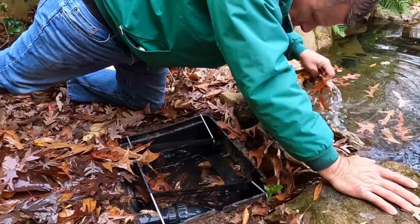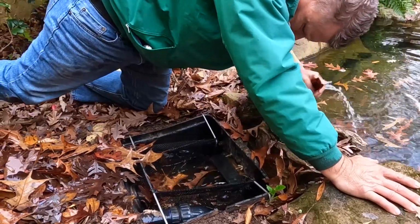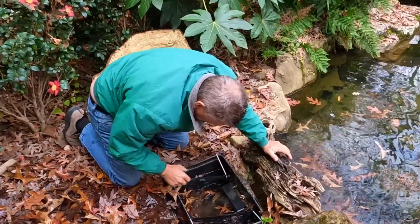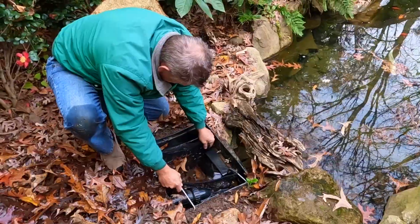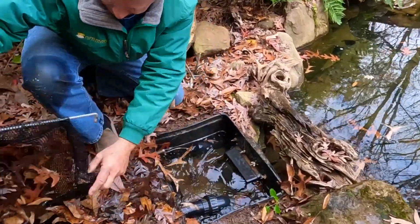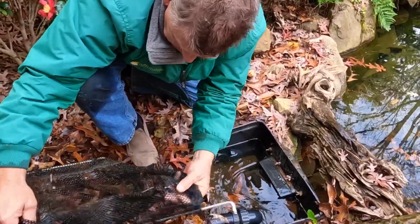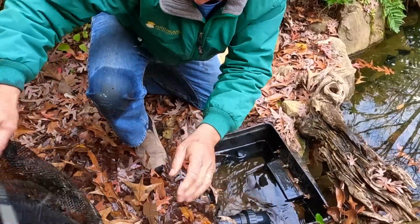It's been about a week since I've cleaned out my basket, and this time of year we just get enough leaves that are still falling that it needs to be done a little more often than that. Take this off real quick and dump it out. You can rinse this off if you like to, or you can just put it back in. You just want to try and get as much of the leaves out as you can.